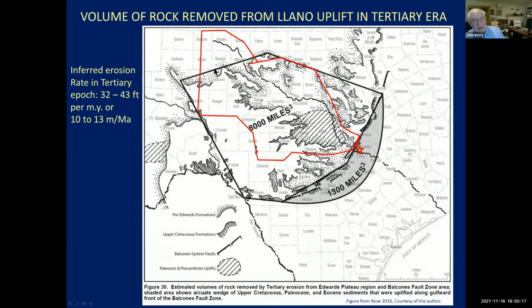So the inferred erosion rate from this amount of erosion is 32 to 43 feet per million years, or 10 to 13 meters per million years. And that's rather low. Much harder rocks in the Appalachians have eroded at about 25 meters per million years. What that suggests is that this area never really got, or for very long periods did not get, much above sea level. The rivers were not able to cut down much and accelerate erosion.